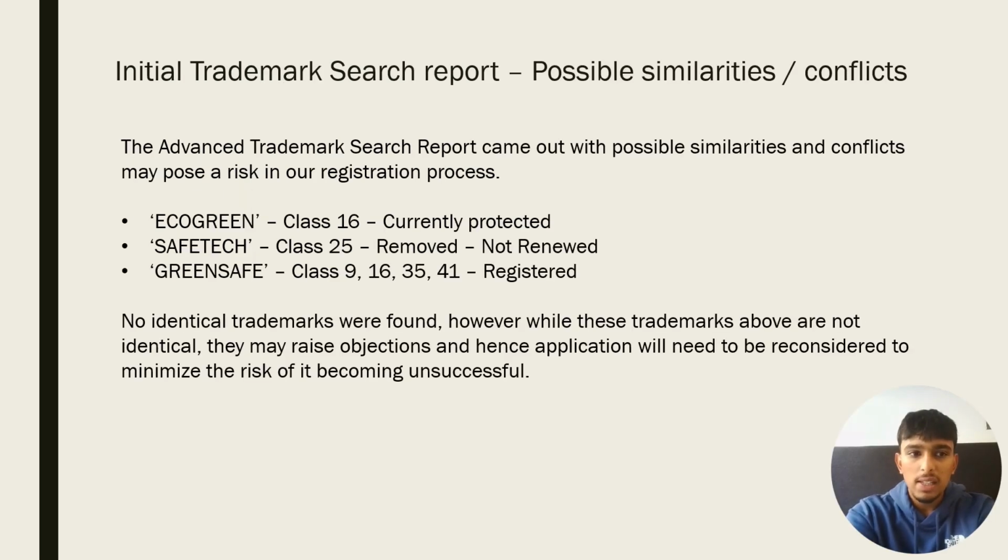So now we move on to the initial trademark search report that we have conducted and any possible similarities and conflicts that may have come up. We have done an advanced trademark search report, which did come out with some possible similarities and conflicts, which may initially pose a risk to our registration process. We have attached the PDF of that alongside this document, so you can view that alongside.